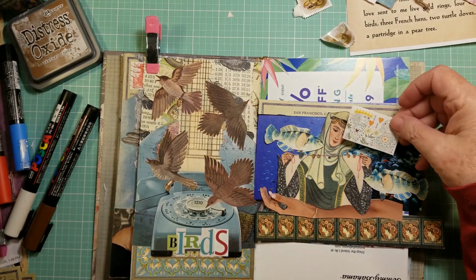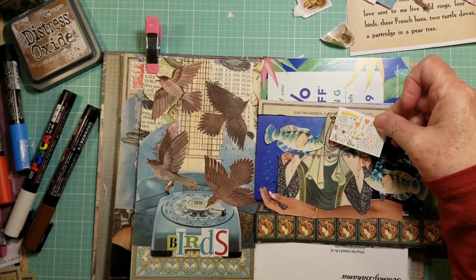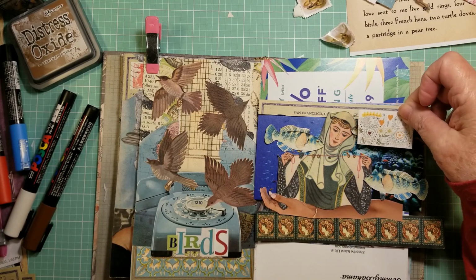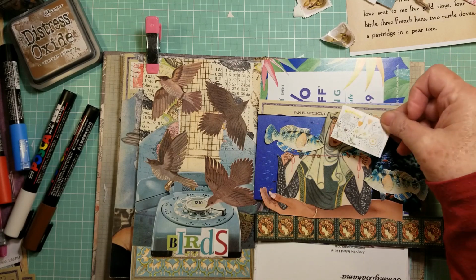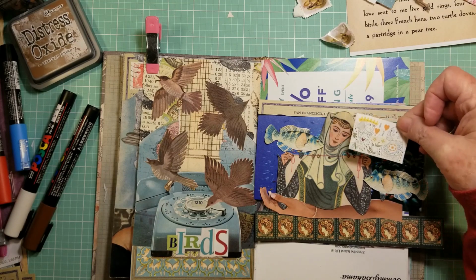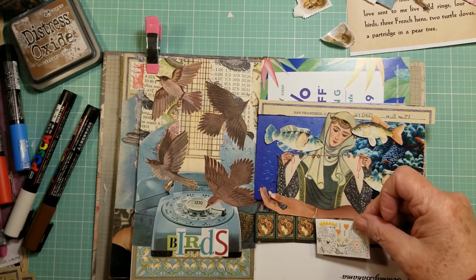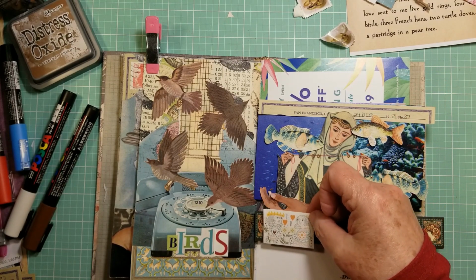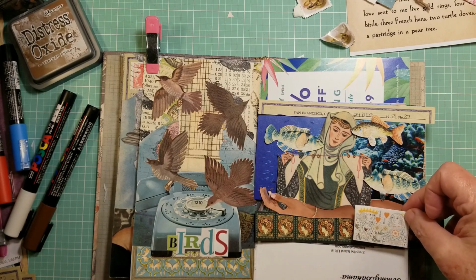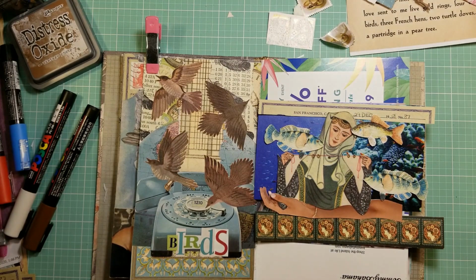Now, let's take a look at this stamp. The crown, I kind of really like there. Well, let's work on that later. Let's get the background down and see how this works out.